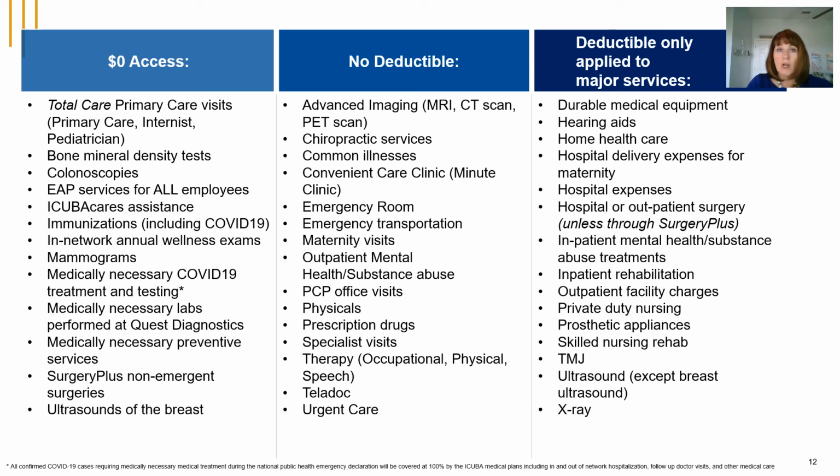Many services are covered in full. Examples of these services can be seen in the first column, such as office visits to a total care primary care physician, colonoscopies, both diagnostic and routine, preventive services such as mammograms, PSA testing, and immunizations, including the new COVID-19 immunization, are all covered in full.